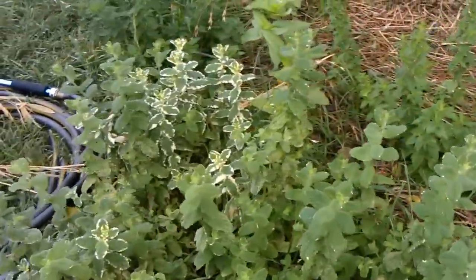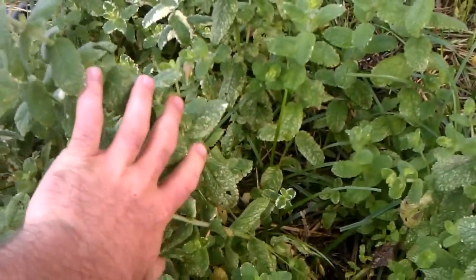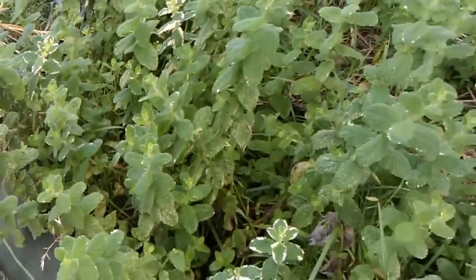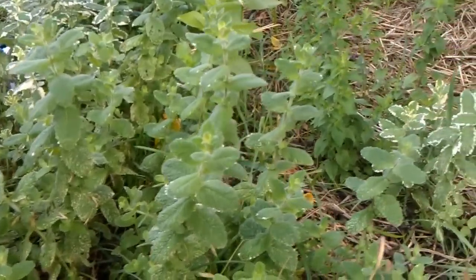Over here you can see our mint plants are going exceptionally well. We got a little bit of rain last night, and these guys have all shot up. It's time to cut some of this back. They're about 1.5 feet tall.